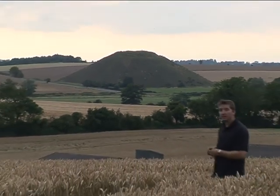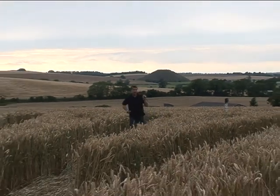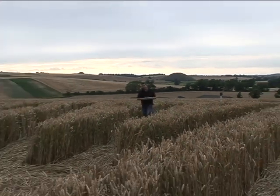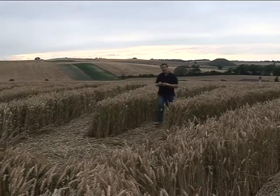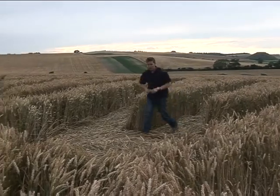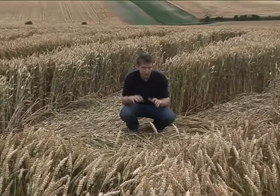In the last 15 years, there have been several formations in this particular spot. With Silbury Hill behind me here, it really is a dramatic location for a formation. What's very remarkable about this design is that it has 11 splayed outer circles encompassed within the whole middle section. And I'm sure there are several other details I can find further out in this incredible formation.